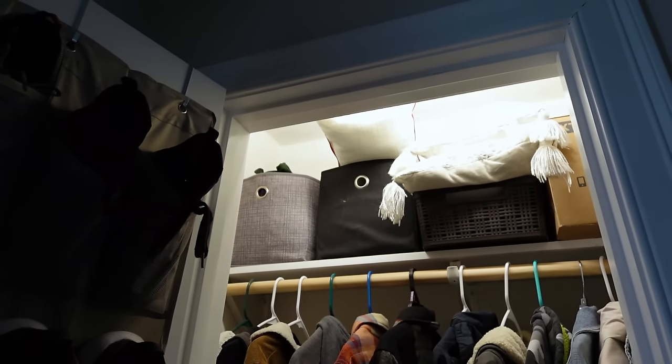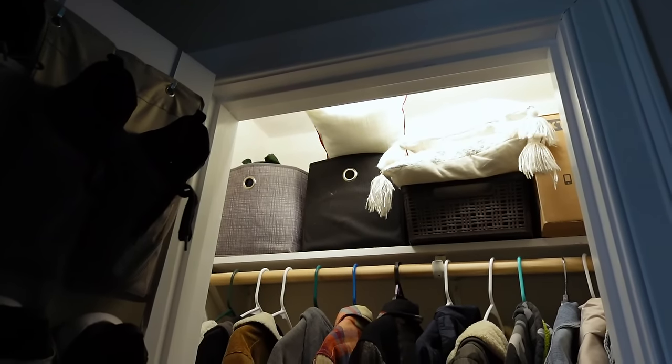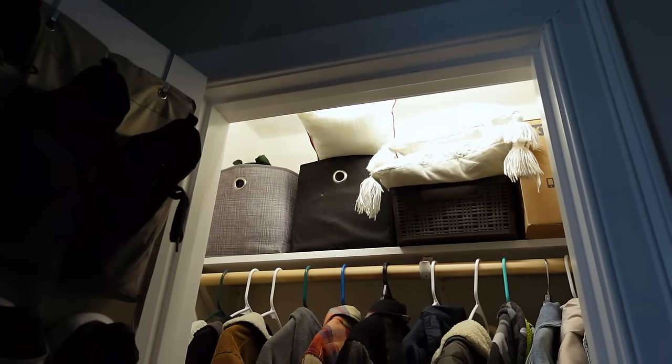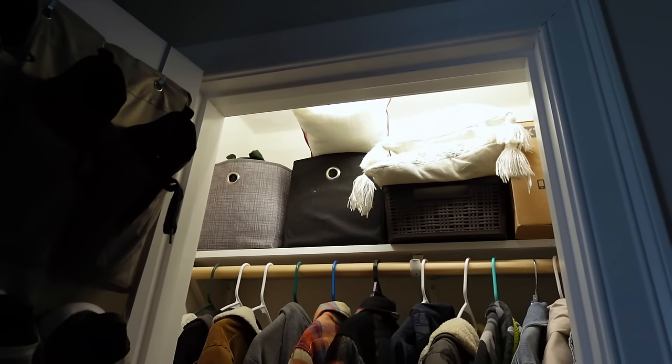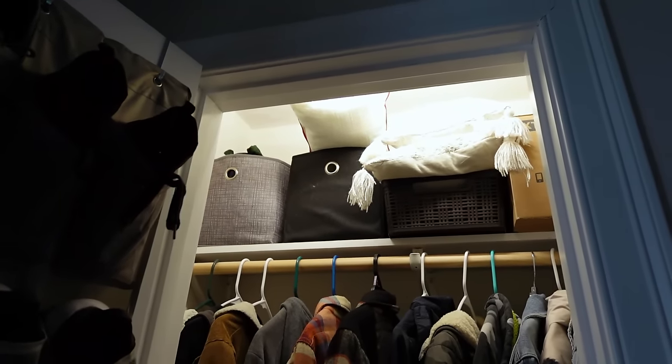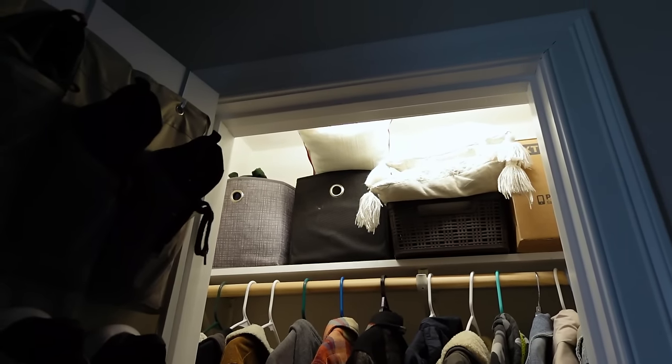This one here, I just tossed in some of my patriotic decor for the porch because we're gonna be decorating for Memorial Day soon enough. So instead of taking it all the way downstairs, I'm just gonna leave it up there for now. That was empty, and we'll put it away when I put that stuff away at the end of the season.